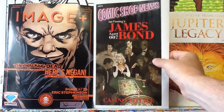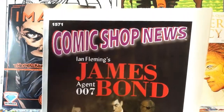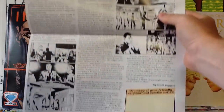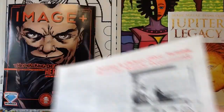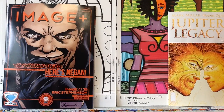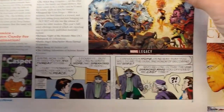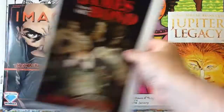Then we've got the new comic shop news. Like I said, my comic shop has been getting this in for the first time in I don't know how long, 20 years, so I'm enjoying reading it. It even comes with, let's see, where are these? It comes with the daily Spider-Man strip, so I get to read a whole week's worth of Spider-Man. So that's fun to get.